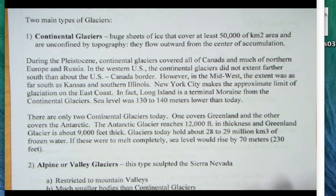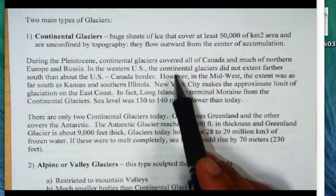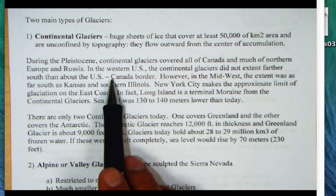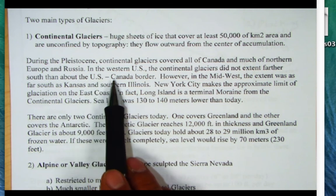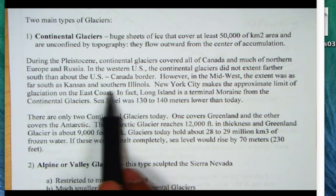A couple other things about the Pleistocene. The Pleistocene is known as the Great Ice Ages, and we'll say more about that in a little bit. But during this time, there were continental glaciers over Canada, Northern Europe, and Russia. In the western U.S., we had glaciers going down as far south as maybe British Columbia, the U.S.-Canada border. But in the Midwest, the glaciers went all the way down to Kansas and southern Illinois.